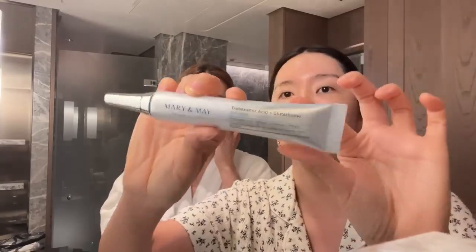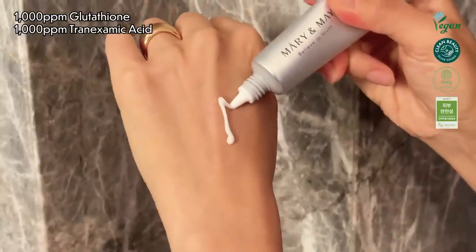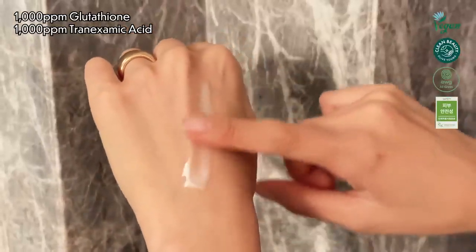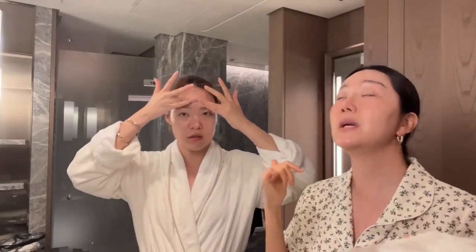This is Mary&May's Tranexamic Acid and Glutathione Eye Cream. I think back in the days, eye creams used to be really thick and heavy and suffocating. But nowadays there's a variety of formulations and options. With eye creams, you really have to be careful with how much you apply. If you have a lot of sunspots, this is really nice to add because it also has glutathione.